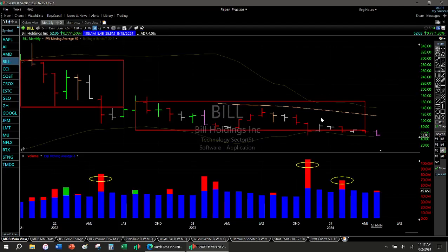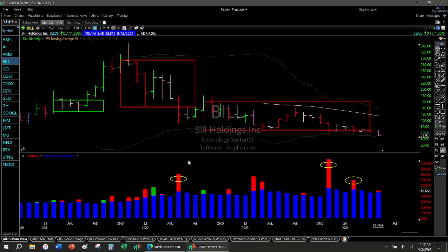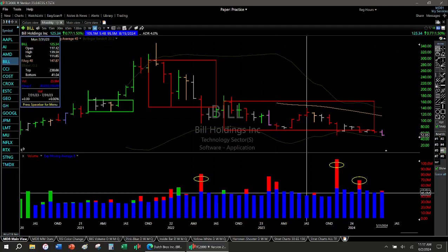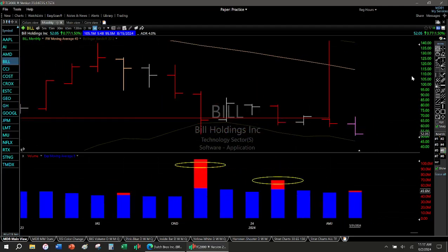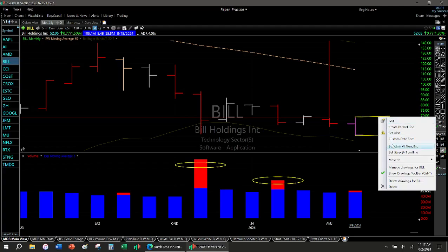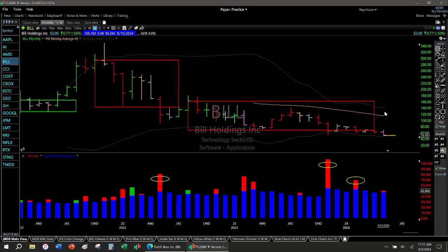AMD, Bill. I am short Bill. This just looks awful. Look at this. Red, red, red, red, red, red, red. And now you got a pink bar signal on the month, which means pay attention with a bearish slant. Now, I'll be expecting price, in June, to keep going down. But here's the thing about this. What if the market changes its mind? Well, it could happen. So basically, I'm going to be watching this very closely. But the expectation is for more down.